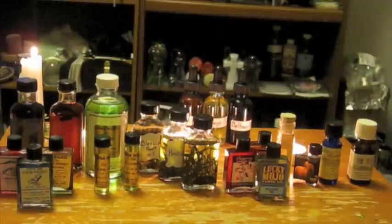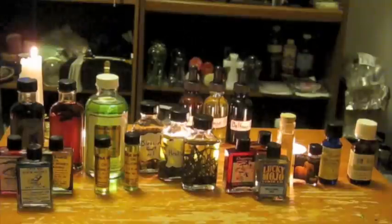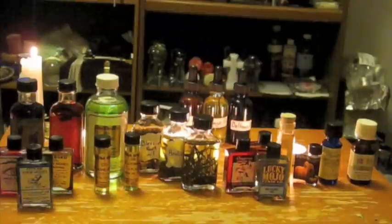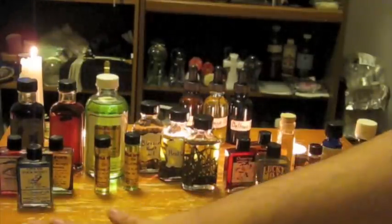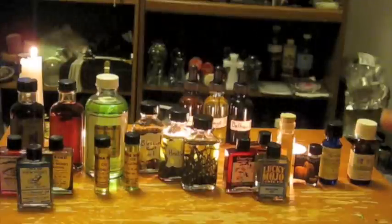Today's video is going to be called Magical Oils. The first thing I'm going to talk about are the different types of magical oils there are, especially from the standpoint of working with brujeria oils, root work oils, and hoodoo oils, okay? I'm going to go from left to right, starting with the first oils that I used and moving to the oils I've been using more recently, okay?